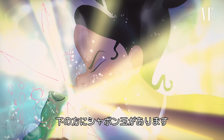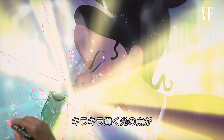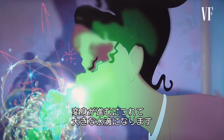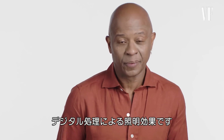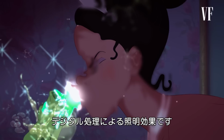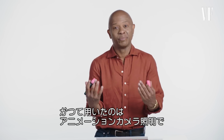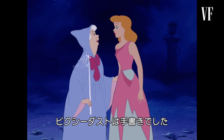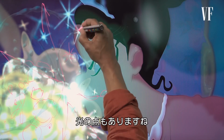You can see down here in the corner, there's a soap bubble, but you can't do these magical Disney effects without some little sparkles. Here's some sparkles over here. But you can see more of these big water droplets as this transformation goes on. One of the things they weren't doing in Cinderella is these underlit effects, but these are digital effects. Back in the day, they were on an animation camera with a light shooting through them. All those pixie dust drawings were just paint. But these were irradiating light, all these water droplets, as well as these sparkles.